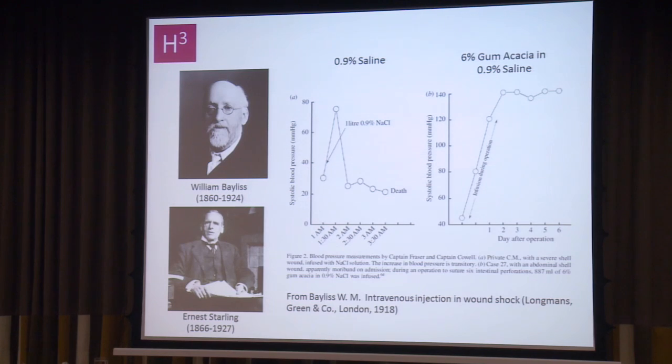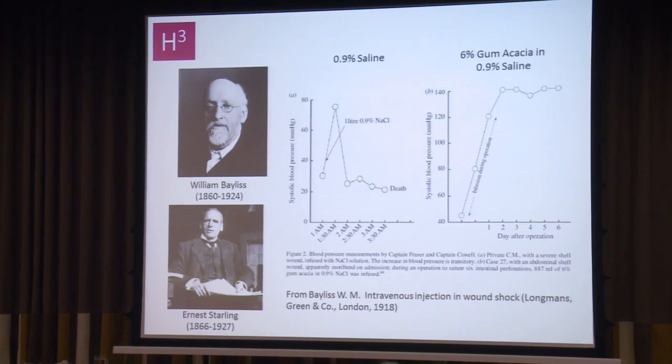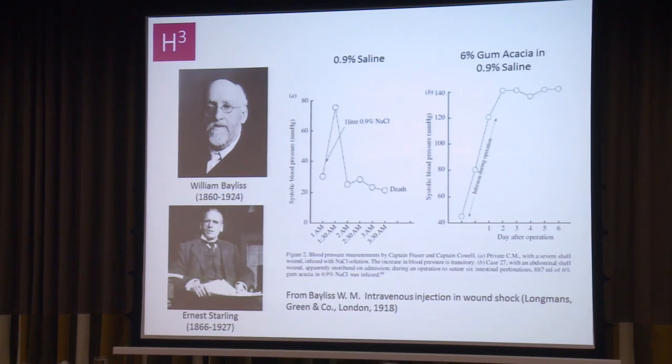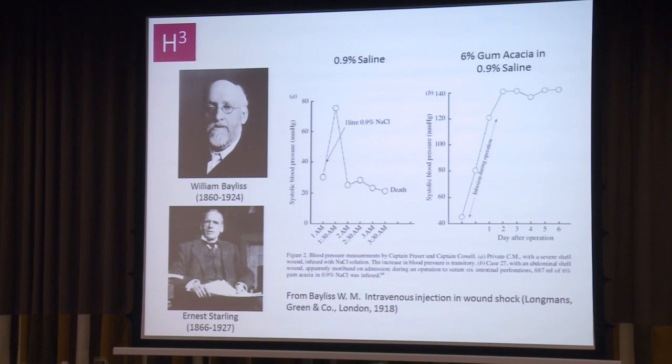At that time, sodium chloride, 0.9% saline, was routinely used in resuscitation, and as you can see from the graph that Bayliss later published, it didn't really do much good. Whereas on the right, the introduction of gum acacia or gum arabic to the saline solution really did seem to manage to maintain the circulating volume and so systolic blood pressure.